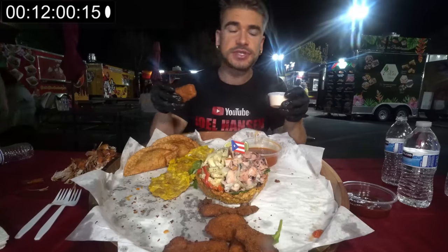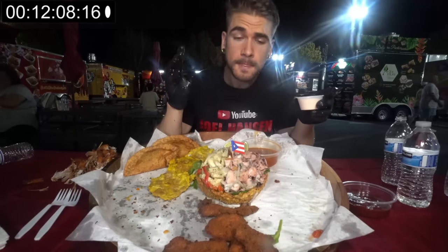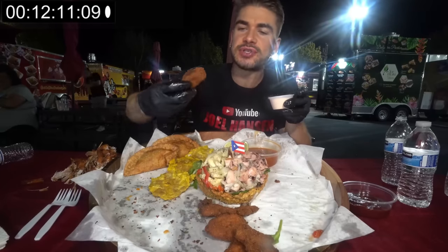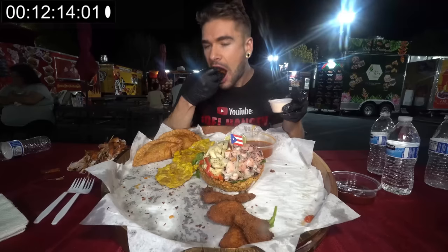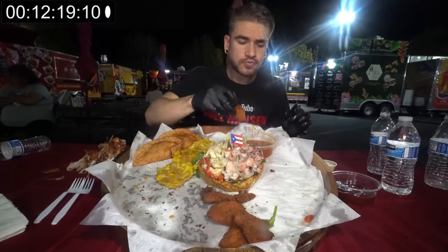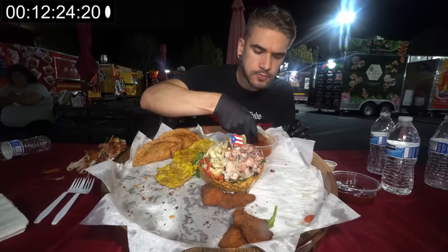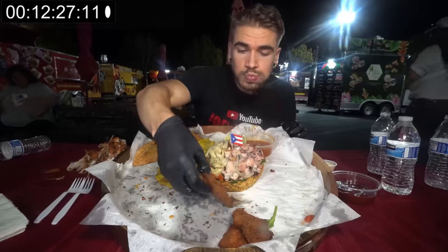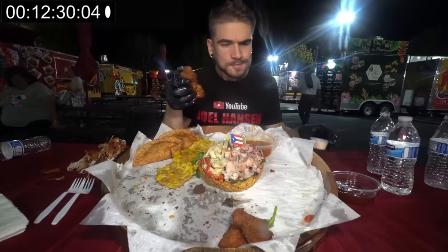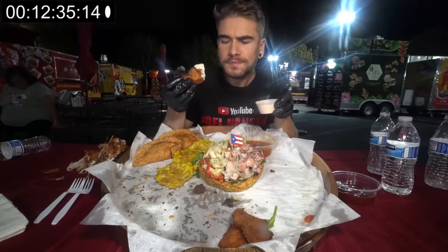Also tried the pink sauce. This is very popular in Puerto Rico. Honestly, it tastes really good. The acidity is really nice. It is mayo-based. I'm not a big mayo person, but I can really appreciate that. Great flavor. Actually, it's kind of growing on me a little bit. Not a lot. Let me know if you like a ketchup and mayo mix down below.